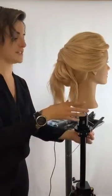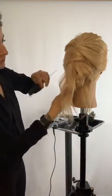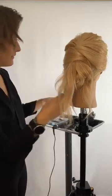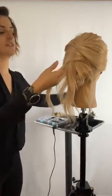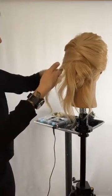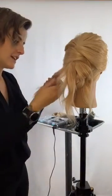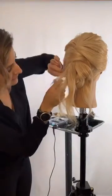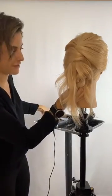So the same thing I'm going to do on this side. I'm going to use the outer section to go around my bun to give it some definition, and then I'll start dressing the center. So again, I'm spraying my section with a little bit of hairspray, combing it, making sure it's nice and smooth so I don't have any frizzies. And then I'm twisting it and just pinning it around my little base that I created underneath.